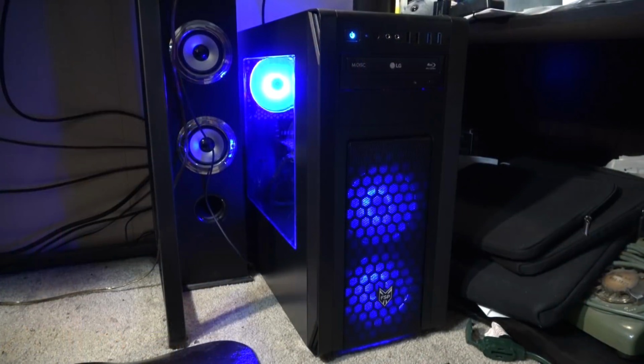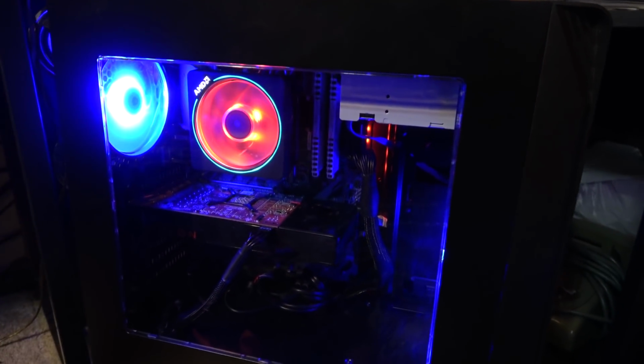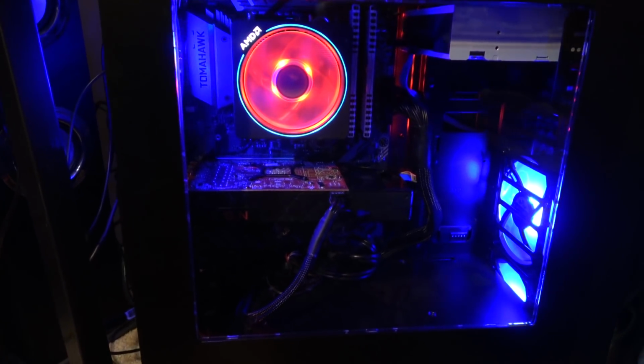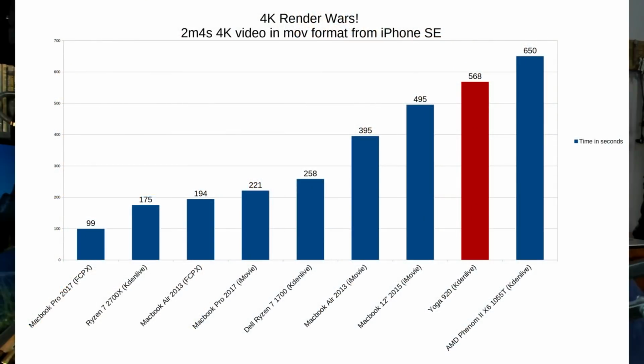Of course, if you're doing video editing, the desktop is the thing. That's where you're going to want to do all your editing. It's just so much faster. It's so much more resilient, especially with 4K. I don't have as many hiccups or problems or issues. I could render 4K, but we're talking about a lot more time. You know, I have the 2K render wars that I did, and I found that the Ryzen 2700X desktop is leaps and bounds faster. And I'll put that chart up here so you can have a look at it, but it's definitely way faster than the Yoga 920.